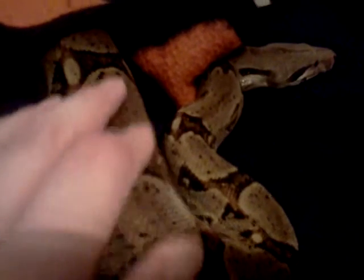His skin's more lighter, and you can really see these speckles he's got all along his coat. And the different kinds of browns are really starting to come out, in contrast with the tan and the black. And he looks really good.